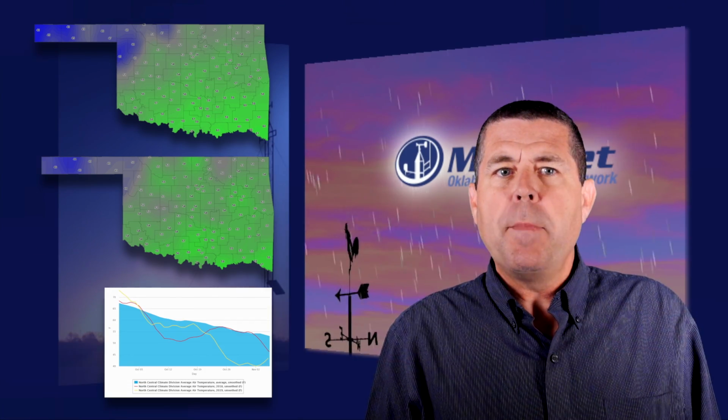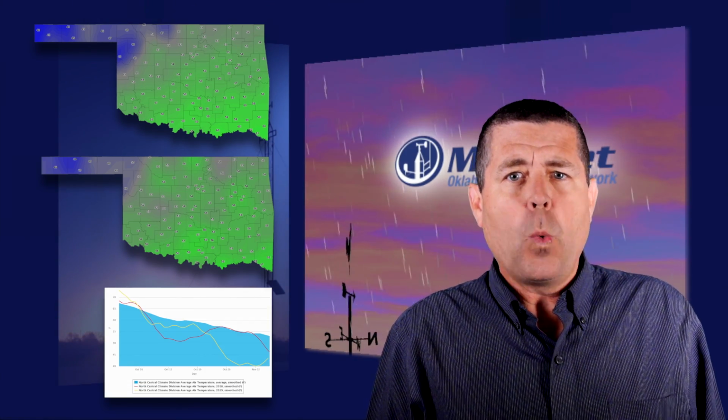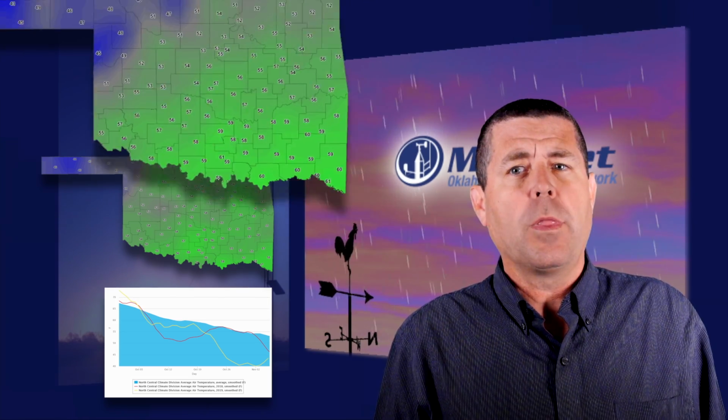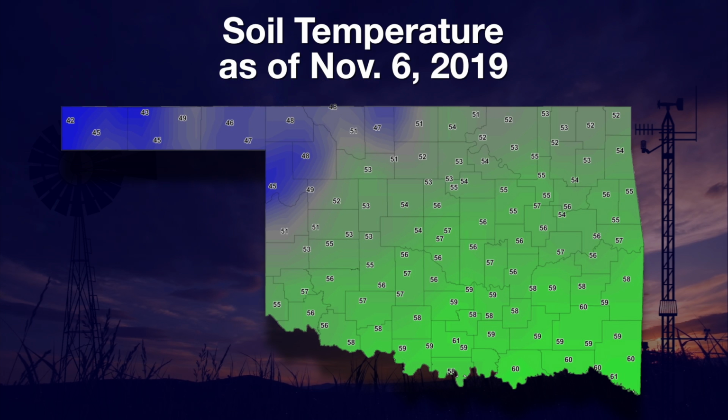Cold and wet seem to be the weather conditions lately for most of Oklahoma. Due to this, wheat producers have been experiencing lackluster forage production for the last few weeks. To reinforce this, I thought we could focus on recent weather in the north-central region of Oklahoma, where wheat is a dominant crop. First, let's look at soil temperatures.